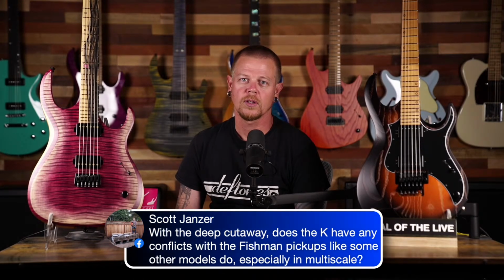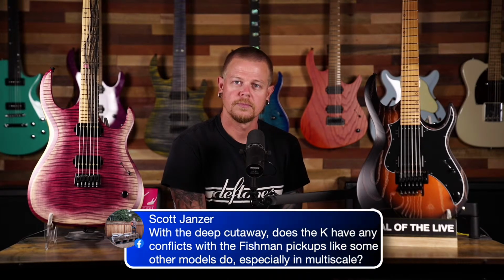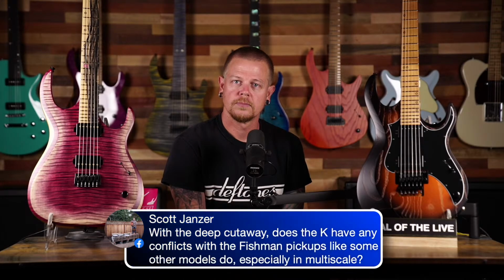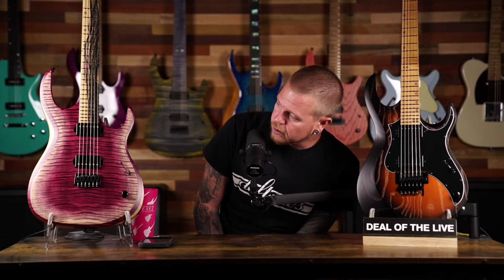Got Scott Janzer. He's asking, with the deep cutaway, does the K have any conflicts with Fishman pickups like some other models do, especially in multi-scale? Nope. Sure doesn't. I guess it'd maybe be a multi-scale 8-string would be the only thing I could think of, actually. Possibly. Maybe even the regular 8-string. I don't know. That's a good question. Maybe the 8s. Possibly just the 8s.